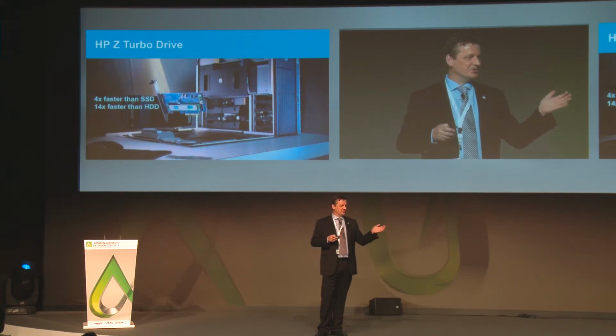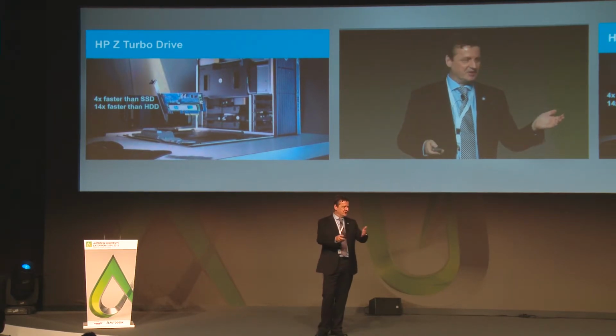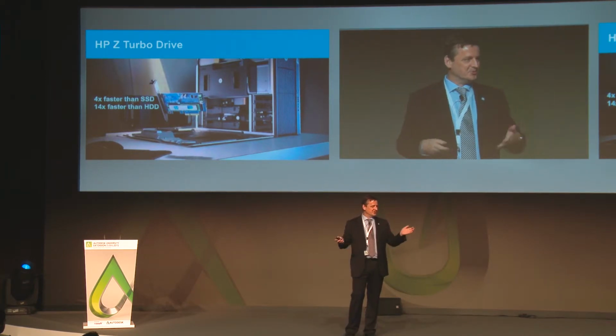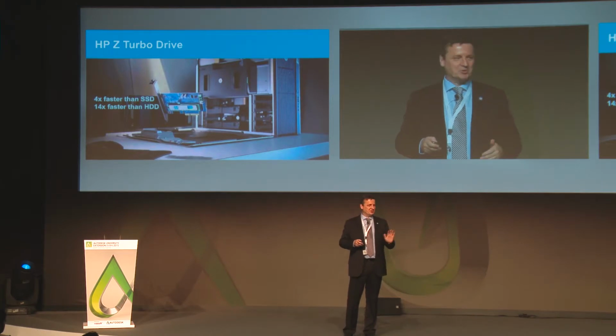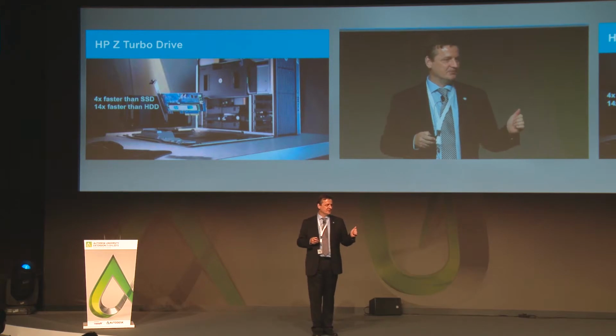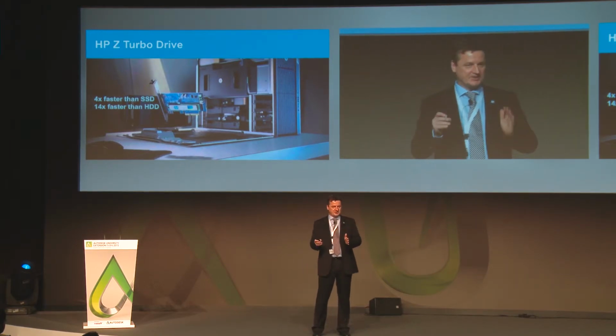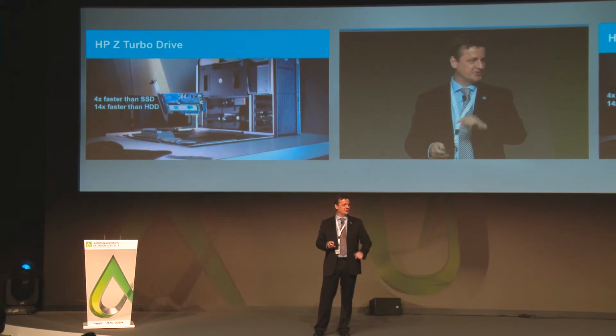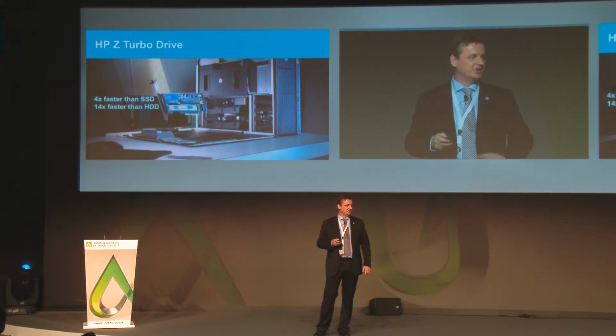What does it mean? As an example, if you have a compressed HD movie on your hard drive, which is 2 to 4 gigabyte normally, this whole movie would copy in 2 seconds. That's it. So blazing fast, and we have this available on our normal desk-based workstations and even on the new mobile workstations. So the ZBook Studio has Turbo Drive in it, up to 2 terabyte of storage with this kind of speed.